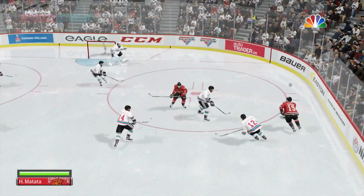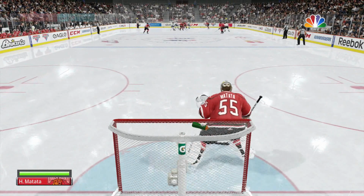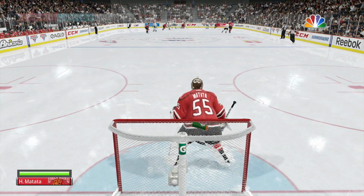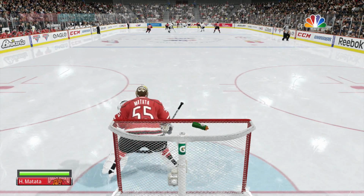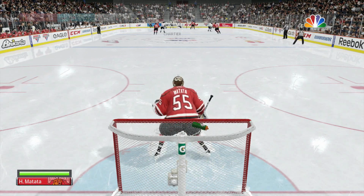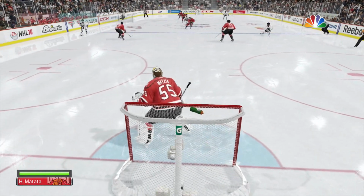Where was I going with this? The cross crease, sorry. We're not playing too aggressive, and we're not playing too deep. We want to make sure our skates are lined up with that post. You'll notice it more when our goalie turns to face those angle shots. I'm going to try and keep a straight line between the post and our pads, basically.